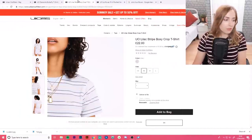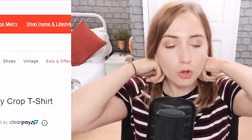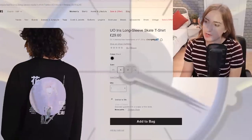Next one, I'm moving through this quite fast. Like, I've only been recording for 40 minutes. I thought this would be at least a 2-hour job. Touch wood. Because this could all go downhill from here. I'm going to do this iris long sleeve skate shirt.